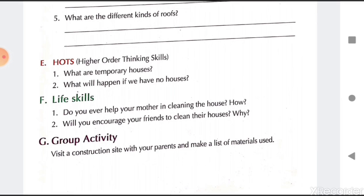Now children, this lesson is over. Now your homework is to read the lesson. I've posted the screenshots of all the pages in Snap Homework. You read the lesson on your own. Then you have to do the exercises in a separate notebook. I've already posted all the pages of this lesson in Snap Homework. You go through the pages, read the lesson and do the exercises and question answers in a separate notebook.